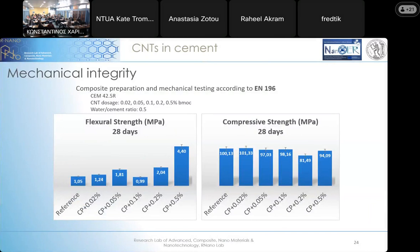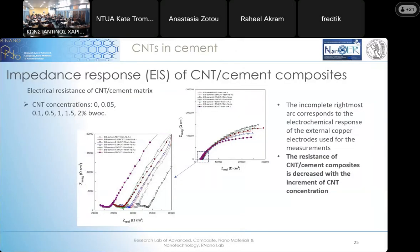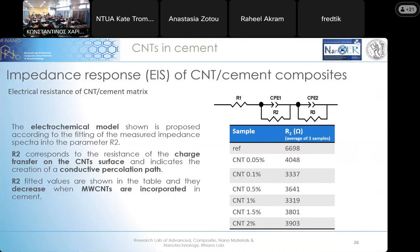Now, during the mechanical integrity tests that we had in these experiments, we saw once again that we didn't have an impact on the compressive strength, which was a nice outcome. And then, according to the electrochemical impedance spectroscopy, when we checked for composites with different dosages of CNTs, we concluded that the resistance of the CNT cement composites decreases with the increment of the CNT concentration.